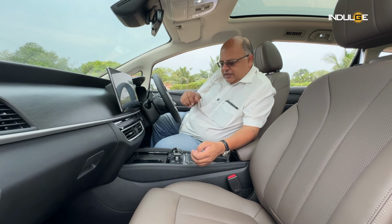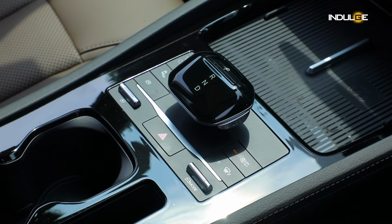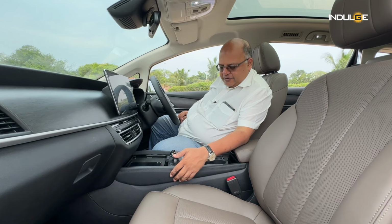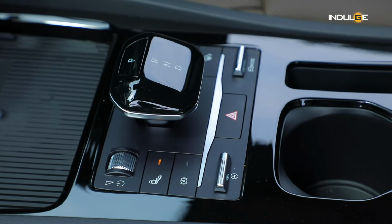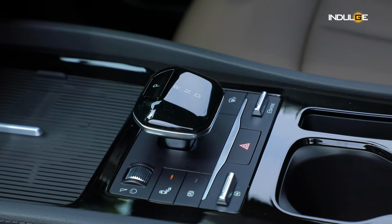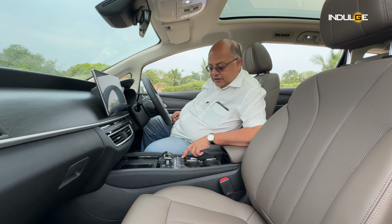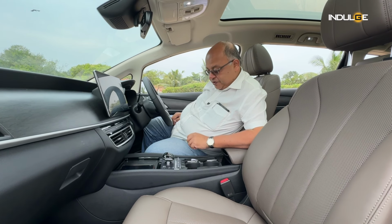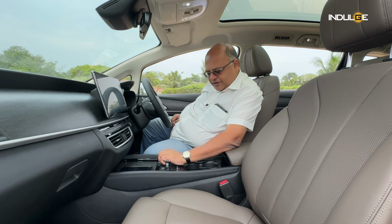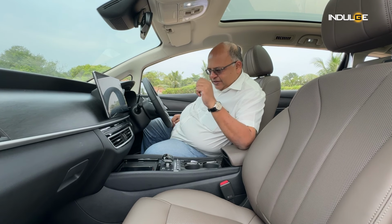Over here, it's a very plain and simple console. I like the fact that you have a volume button here for your media. You also have some ADAS controls here. You have an automatic parking brake, levels of regeneration. You have whether you want comfortable, eco, or sporty modes to drive in. I love this gear selector. I love the way it comes to hand like this. I think it's really cool.